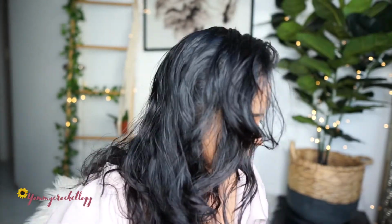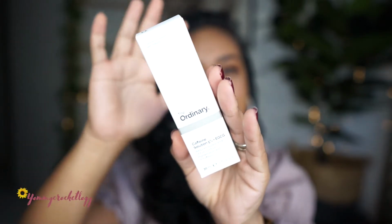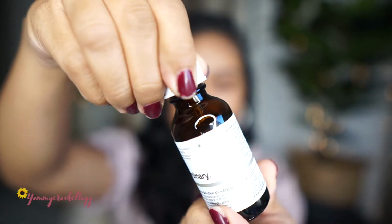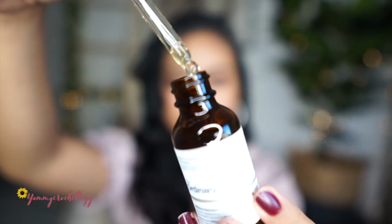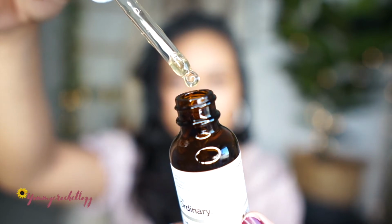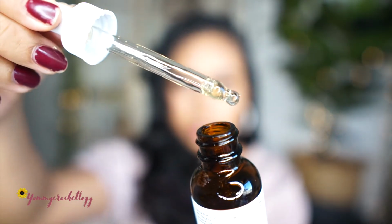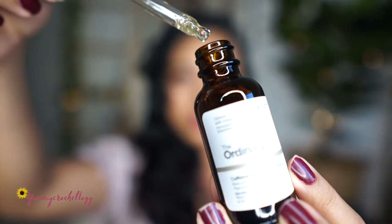Second item is this one. This is The Ordinary Caffeine Solution 5% plus EGCG, and this is a 30 ml bottle. It says here independent studies have shown that topical use of caffeine and EGCG, which is derived from green tea, can help reduce the look of puffiness and dark circles in the eye contour.